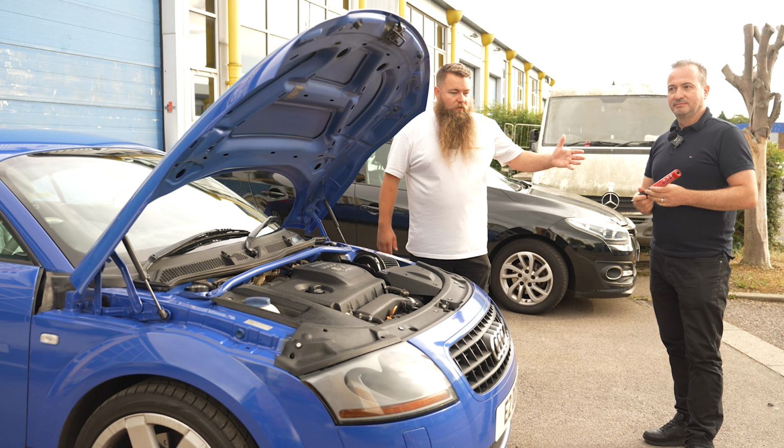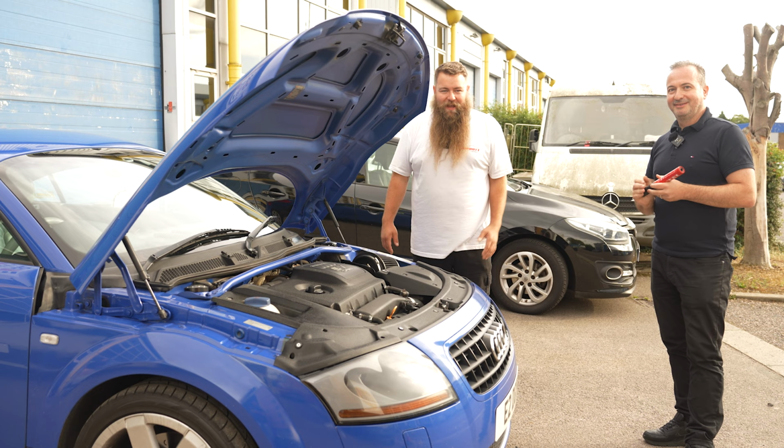I'd like to thank Andrew and Sergio for letting us here, showing us how it works, letting us set something on fire and putting it out, because that's amazing, and it's great to see how they use it.